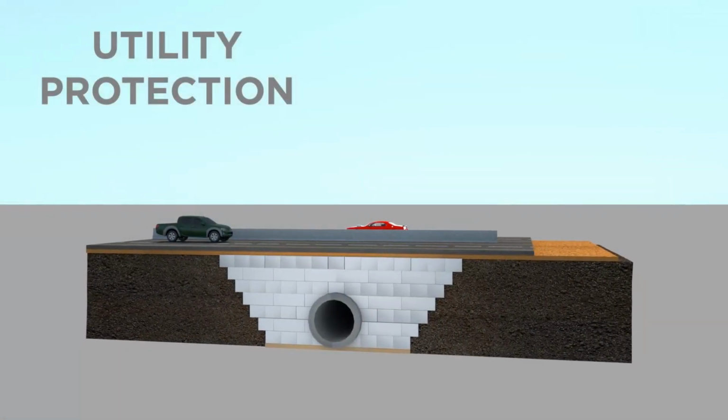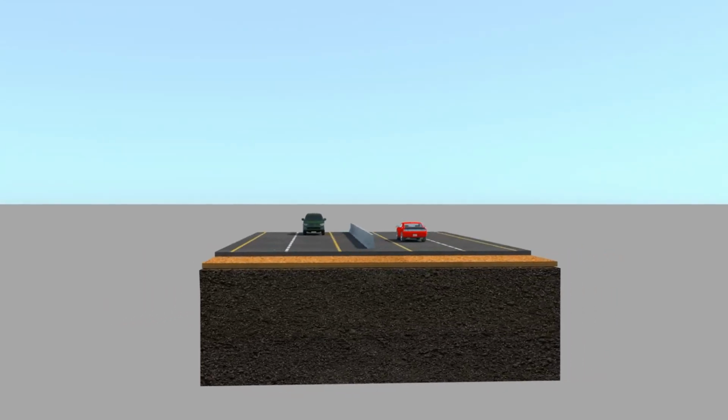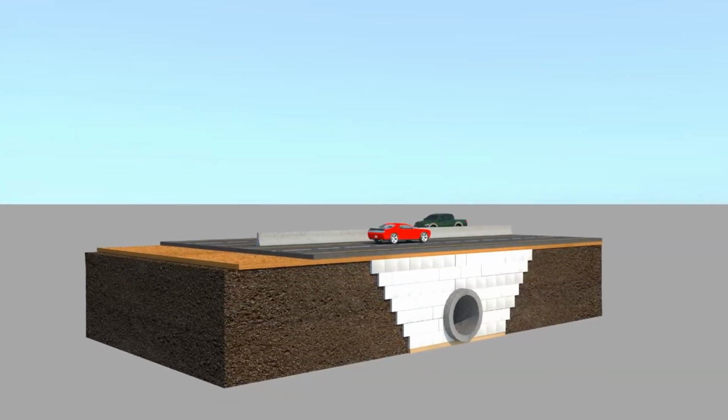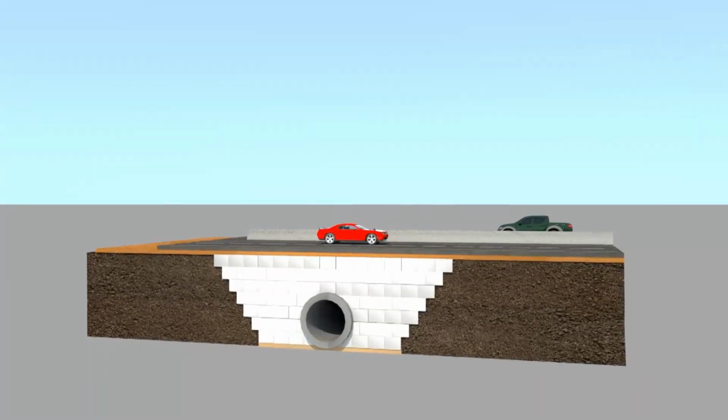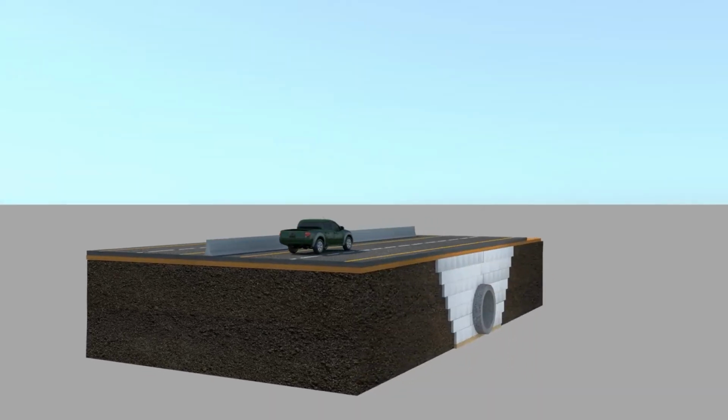Utility protection. Overbearing fill in roadways, reoccurring live loads, and consolidating soils can cause damage to underground utility service runs. Geofoam relieves these stresses and protects critical utility runs for years to come.